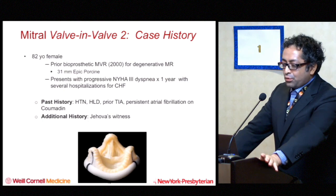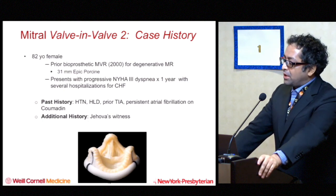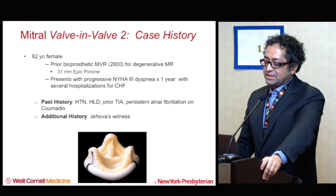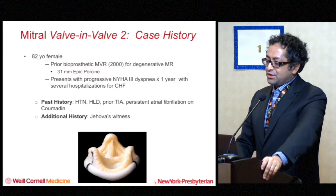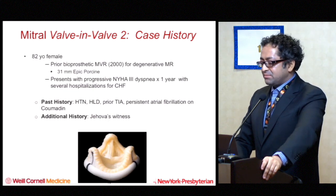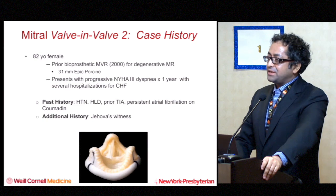I want to give a more recent case now. This is an 82-year-old female with a 31 millimeter EPIC porcine bioprosthetic valve that was placed in 2000, coming in with degenerative worsening MR and MS. This patient has atrial fibrillation on Coumadin and is a Jehovah's Witness.